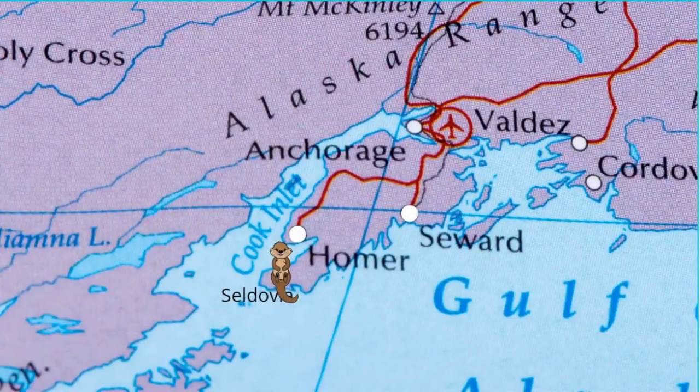Soldovia is across Kachemak Bay from Homer, which is on the southern end of the Kenai Peninsula, directly opposite of Seward. Now, Soldovia is not on the road system here in Alaska, so it is only accessible via plane or by water. So this made things really interesting to get Poppy back to the Sea Life Center.